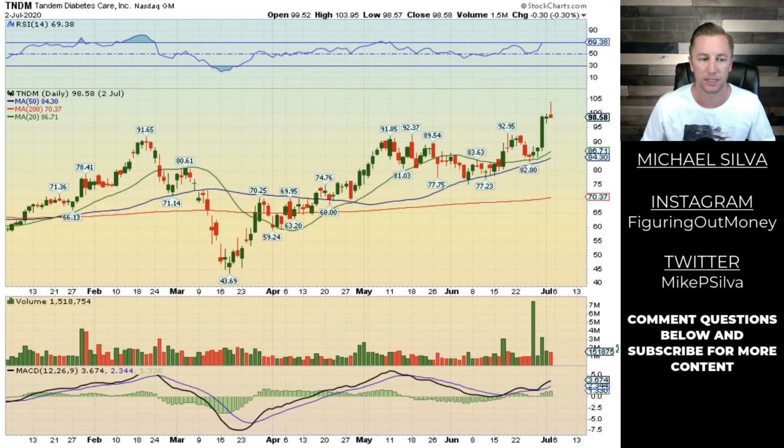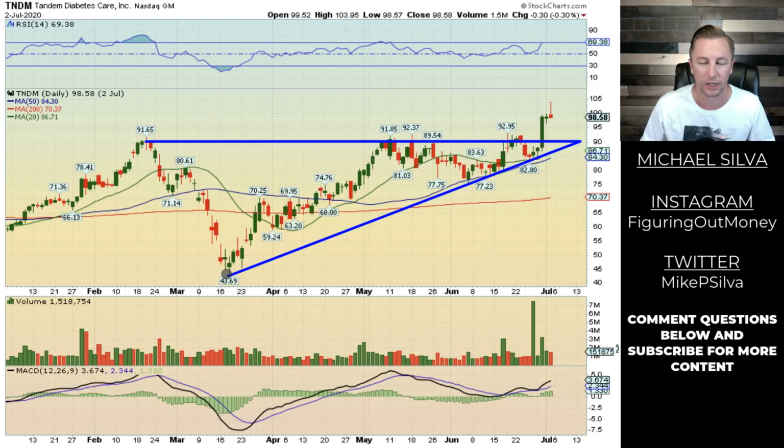Here is ticker symbol TNDM. And very similarly to the previous chart, it looks like an ascending triangle took place. However, the difference is that it actually already broke out to the upside.